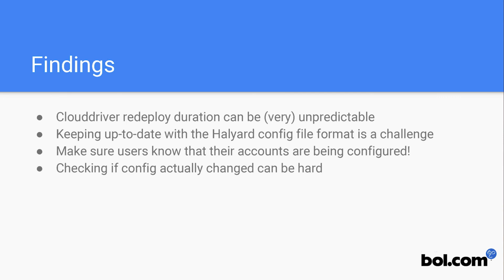But the Halyard file contains all sorts of references to the credential files themselves. It essentially has a file path to the credential files that you need. It doesn't actually contain the credentials. So ideally you would go out and check all those files as well to see if any of the credentials have changed, because that can happen. Service accounts can update their credentials, and if that happens, the actual Halyard file won't change, but your configuration will have changed and something will break if you don't redeploy. So we're trying to figure out exactly how to do that.